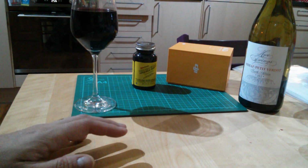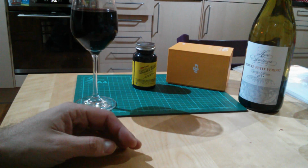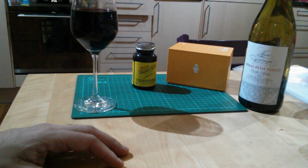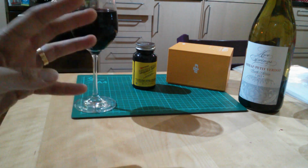So that's Article 138. The next one is Article 166, which is the small unmanned aircraft. And I'm not going to read all this out for you. You can see the clauses here, but the important things are you have to be satisfied the flight can be safely made. So that means you have to have had a look and said, well, it's a bit windy, I'm going to go home, and not, it's a bit windy, let's go for a thrash and it might blow into somebody or something, or fog or whatever.